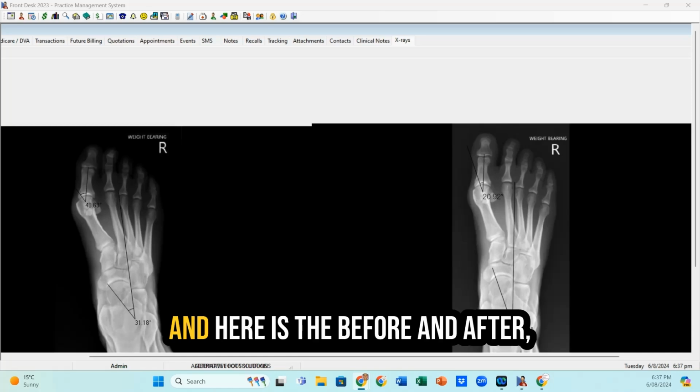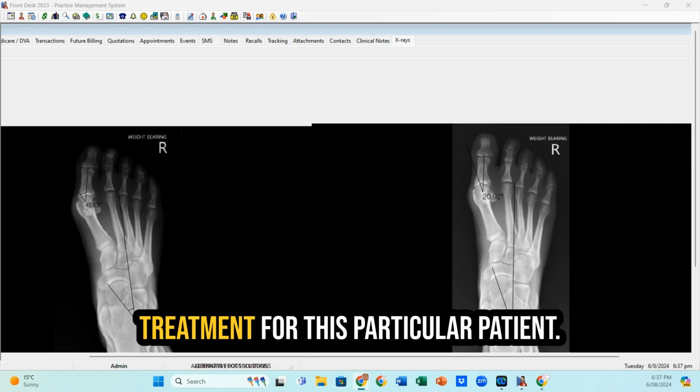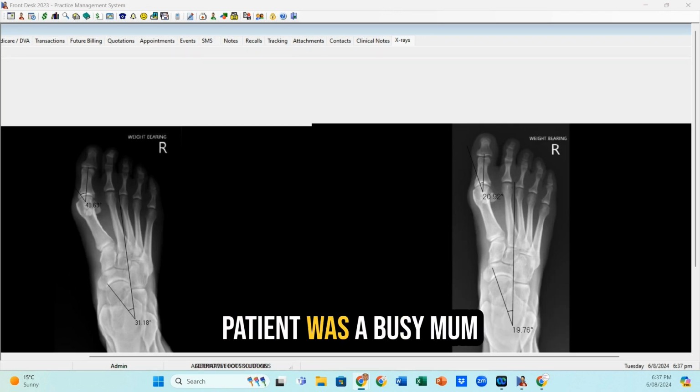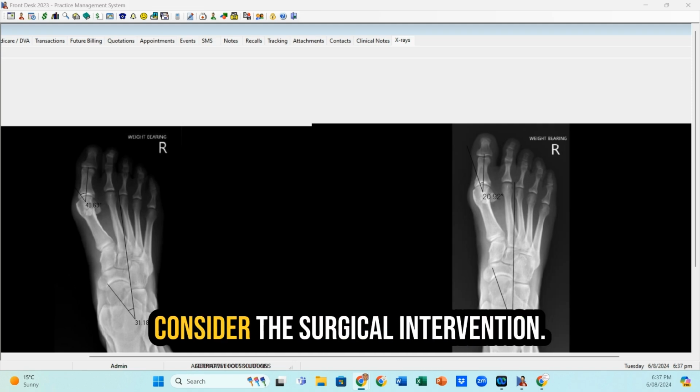And here is the before and after shots before and after our bunion treatment for this particular patient. So just to recap, this particular patient was a busy mum who's a teacher in the area. She just could not afford to consider the surgical intervention.